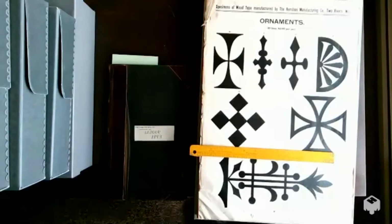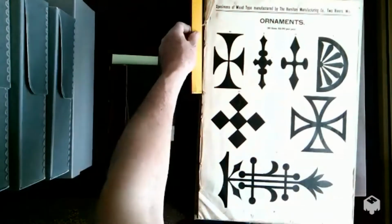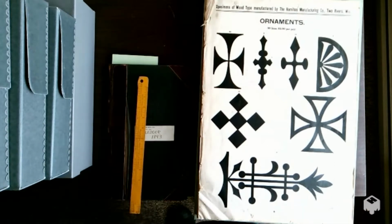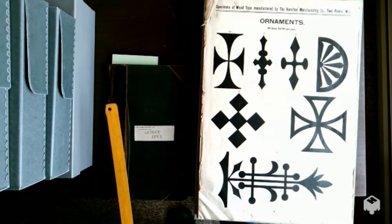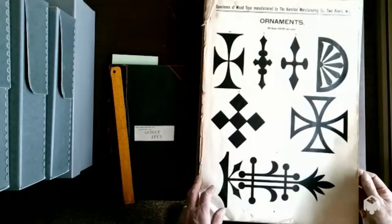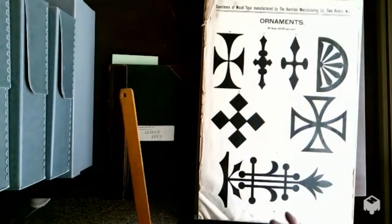This specimen book is about 14 by 20 inches tall. It's an oversized book that indicated all of the stuff that you could get from them, but the ornaments are massive. I don't believe that this is actual size for a lot of this stuff, but it is beautifully printed, and it gives you the price. So really, when you think about it, to a degree, it is actual size.